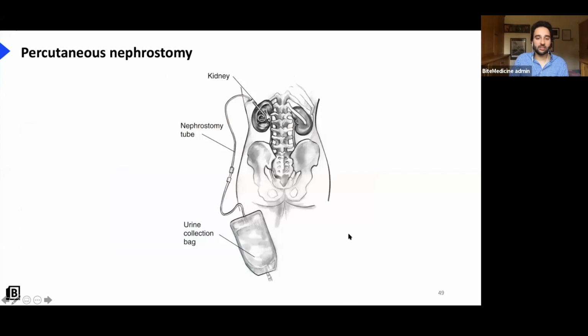Now, a couple more procedures that you guys need to know about for the upcoming slide is a percutaneous nephrostomy. So essentially what a nephrostomy is, it's the placement of this bag. So you place a small flexible rubber tube through the skin into the kidney and you're draining urine. Now, having worked in urology, you see a lot of these procedures being done, usually under local anesthetic and often as an emergency. So if the patient has urosepsis and has a known stone, the key is to really decompress the urinary system. So you're trying to remove that back pressure on the kidneys to prevent renal failure, essentially. And that's why you might do a nephrostomy.